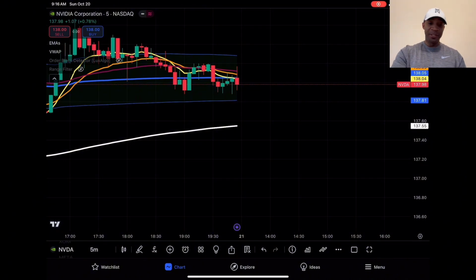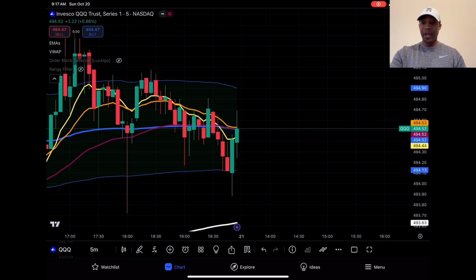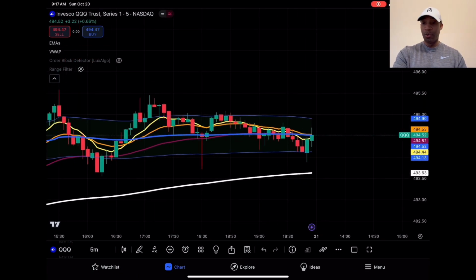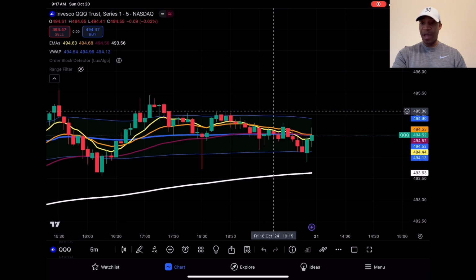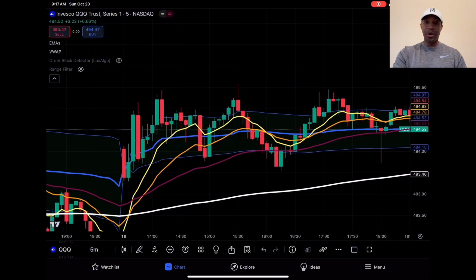All right, guys, next ticker up is QQQ. They're sitting at 495.50. If you are a bull, what you want to see is 495.10 get taken out. They can take out that. You got 495.50. They start breaking through that.